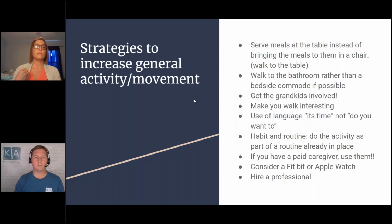Strategies for people who don't move a whole lot. Maybe you have a loved one at home who needs help getting things done. These are some ideas to get them more mobile. So serving your meals at the table instead of serving people in their chair, walking to the bathroom rather than using a bedside commode. Grandchildren are one of my best tools that I use.